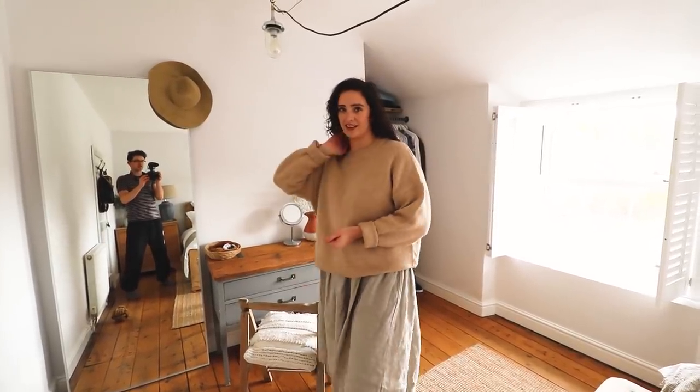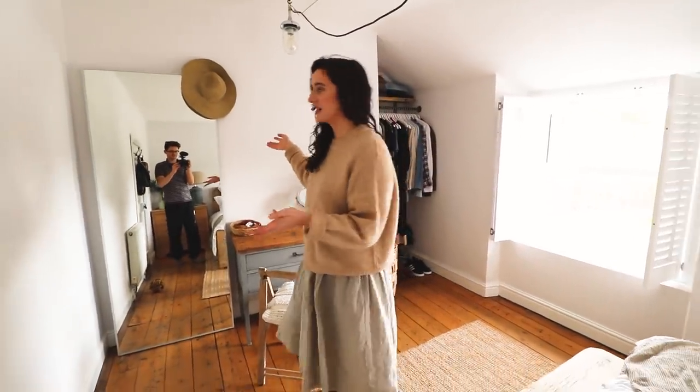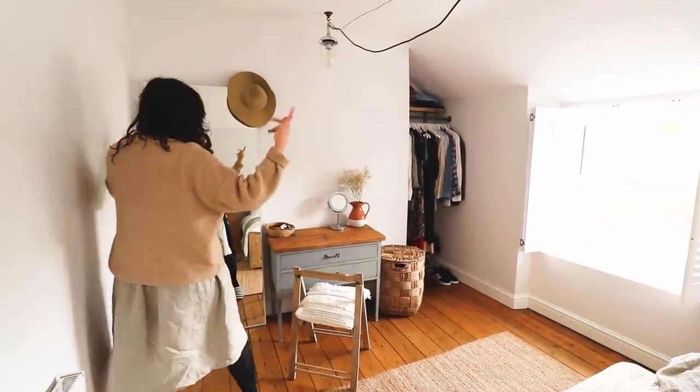ages ago. Was it £25 on eBay? Yes, I had to drive across county lines to Devon to get this at about 8 p.m. In the middle of the night. Cool. I love it. It's a massive mirror, so you can see. It makes the room feel bigger.